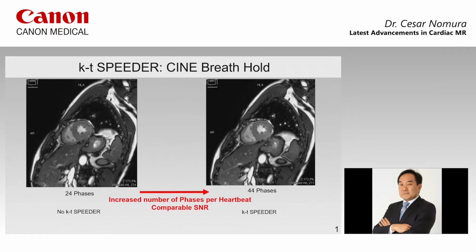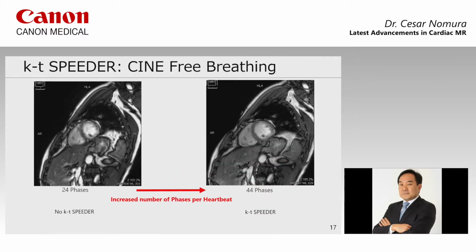Or you can even do free breathing acquisition. This is the regular one with free breathing. Sometimes some patients cannot hold their breath, so you can run the sequence with the KT speeder, with all the different speeders, at a better resolution, with good image quality and with 44 phases while the patient is breathing.